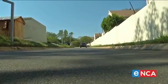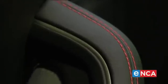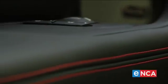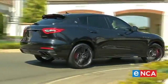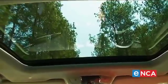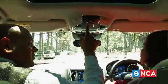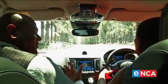This luxurious all-wheel drive SUV has a Piano Fiore Italian leather interior with red stitching and unique Trofeo carbon fiber trim, but there are many other selling points. One of the nice features is the panoramic sunroof. Being in Africa, we have a lot of sun for most of the year, so the panoramic sunroof opens right through to the back for the kids at the back to enjoy some sun as well.